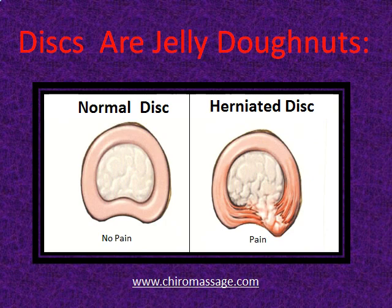In this picture, the person on the left has no pain because the jelly is in the center of the disc where it should be. The person on the right does have pain because the jelly is pushing against the outside of the disc. Simple. Because the jelly doesn't need to be very far from the center of the disc to cause your pain, a growing number of authorities feel that much of today's back pain is caused by the discs. I agree with them, and for that reason I usually treat the discs of my patients who have back pain, hip, or leg pain.